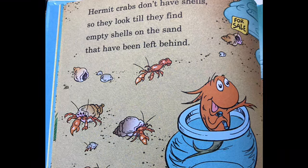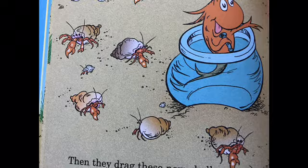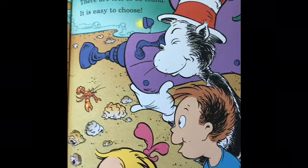Hermit crabs don't have shells, so they look till they find empty shells on the sand that have been left behind. Then they drag these new shells everywhere that they go. When the shells get too tight, they need more room to grow. So each crab starts to hunt for a new shell to use. There are lots to be found. It's easy to choose.